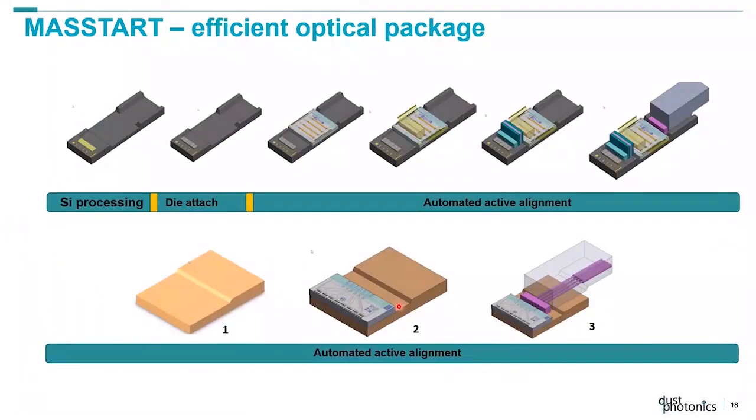Regarding the assembly itself, again, we are looking for an efficient optical package. So using our collaboration in this project with Photonics, which was described in the first talk by Moritz, the entire process is fully automated with minimal labor. So we have standard silicon processing for the bench, and we have, again, die attach for the laser bonding. Again, these are standard processes.